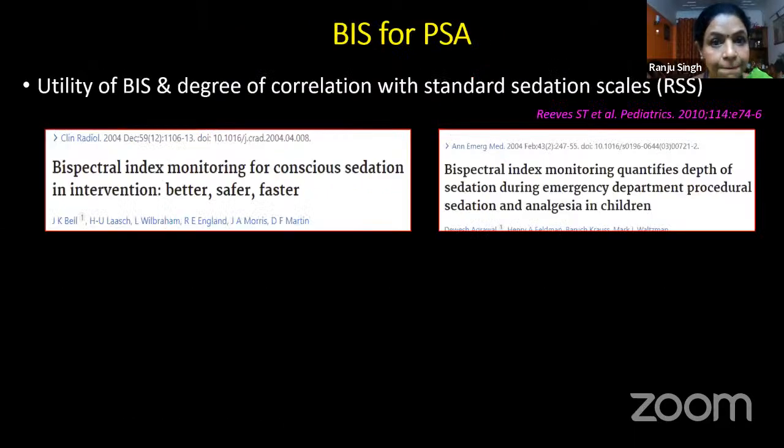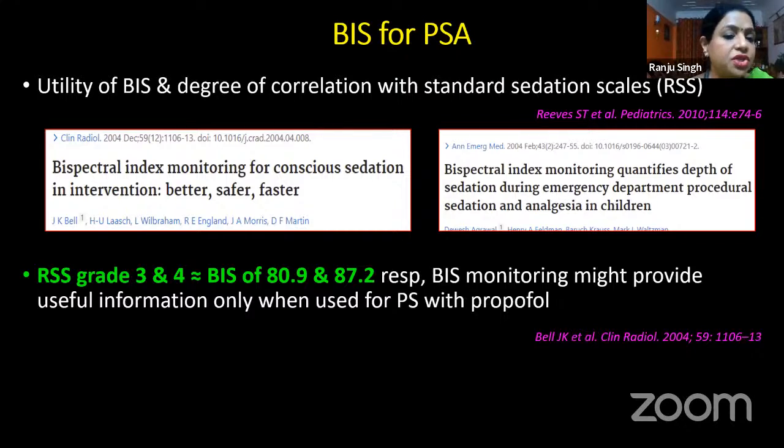So is there a way out? Yes, we are all familiar with the use of BIS, and studies have taken place to find out the utility of BIS in pediatric sedation outside the theater and the correlation of BIS with standard sedation scales such as the Ramsay sedation scale. This study in clinical radiology way back in 2004, by Bell et al., looked at the relationship of BIS monitoring with the Ramsay sedation scale, and found that a Ramsay sedation scale of 3 and 4 corresponds to a BIS of 80 and 87 respectively. But these authors were of the opinion that BIS monitoring may provide useful information only when used with drugs like propofol.